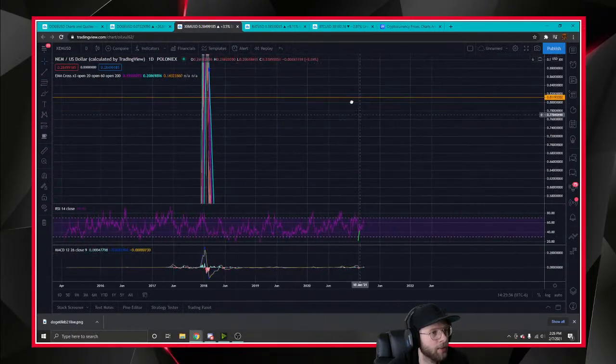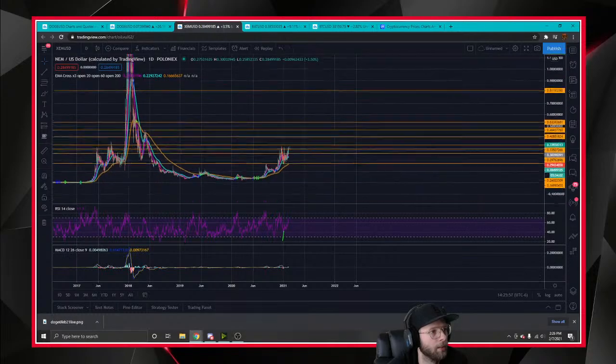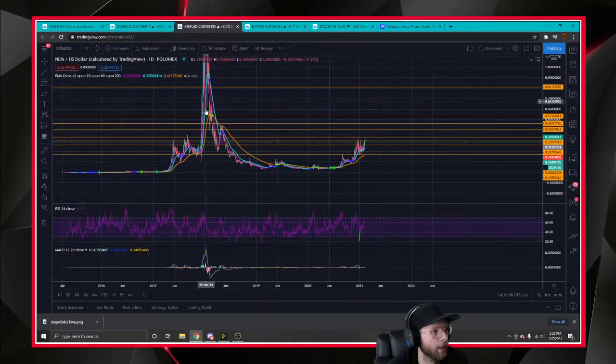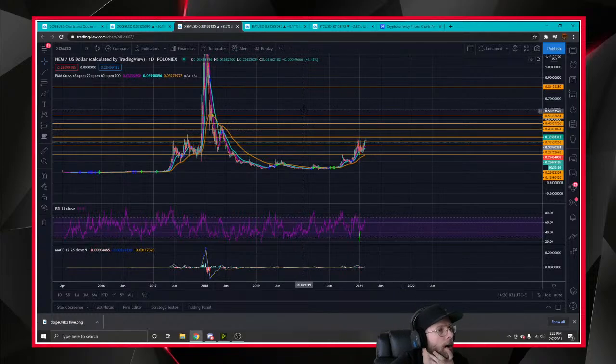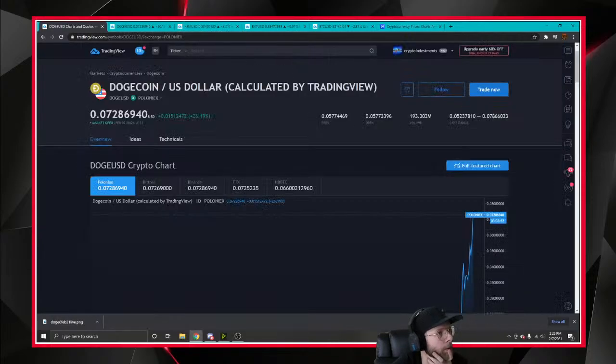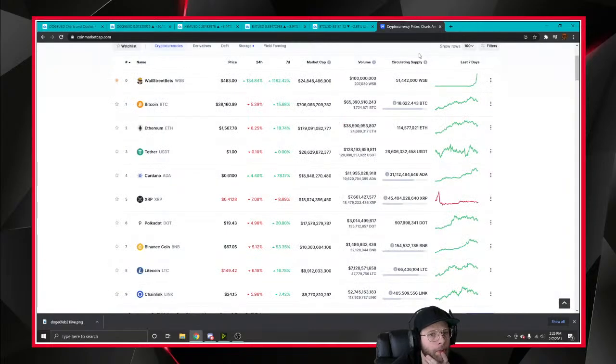And this pattern is what we're seeing on a lot of different cryptos right now. So we got the big bull shape and we're finally making moves. This is what you want to see. So the bull market is forming up.